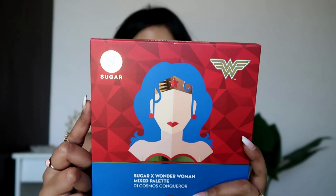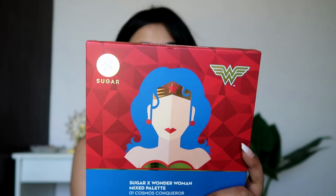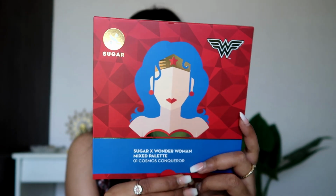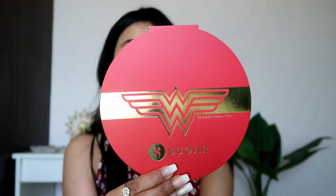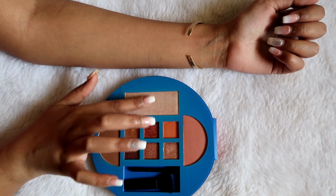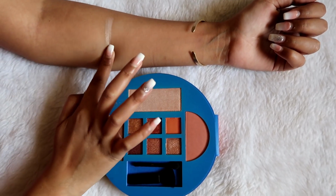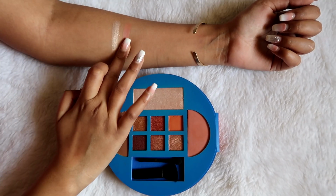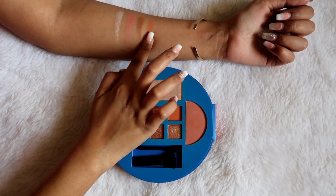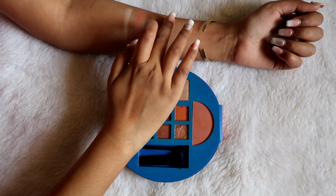Next up is another face palette. This is Sugar X Wonder Woman Mixed Palette in the shade Cosmos Conqueror, and this also retails for 9.99. The only difference is this has got this red packaging. Again, I really adore this packaging. And same thing, it comes with a really nice mirror. There you go. And then here are the shades.